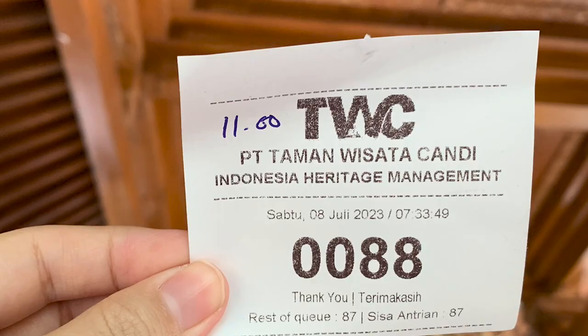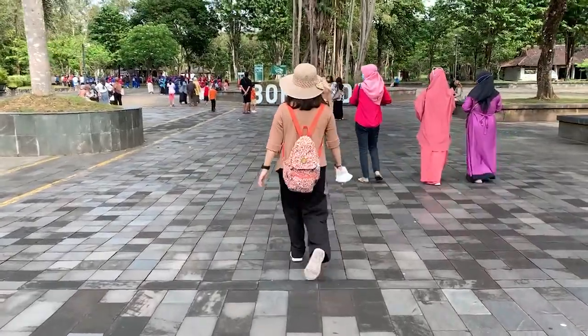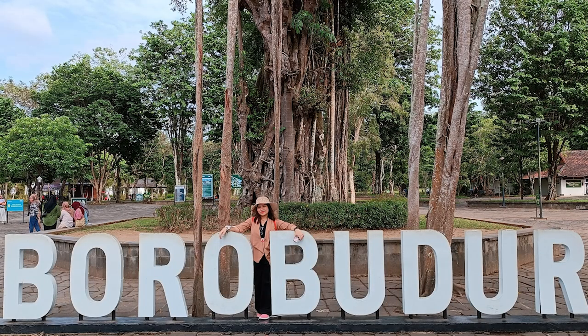Yep, I got the schedule. As you can see here, it was still 7:33 a.m. but my schedule was at 11 a.m. so you can imagine how crowded it was, right? Let's stroll around the temple area to kill the time. Come explore with me when I tell you the history and facts of the famous Borobudur Temple.